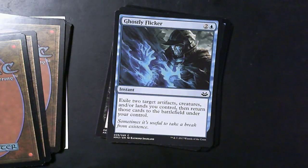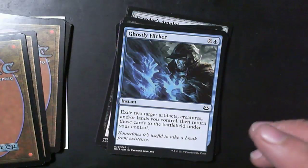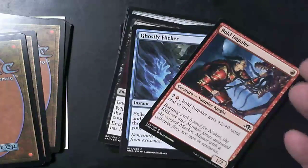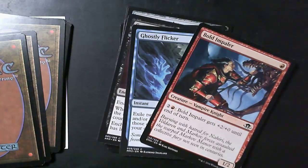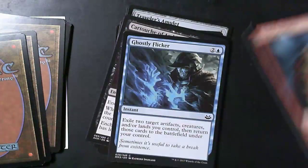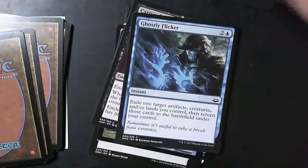Ghostly Flicker. Exile 2 target artifacts, creatures. So I'm guessing this is a way of purging effects that you don't want. If I have a monster that's super jinxed, like cursed or whatever happens in this game, I can play Ghostly Flicker and basically get rid of it and then bring it back without any bad effects. I guess that's what it means.